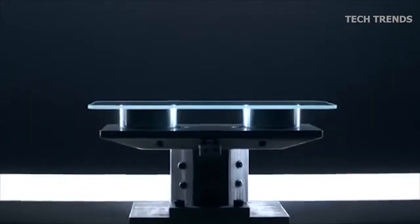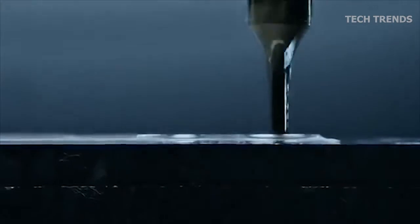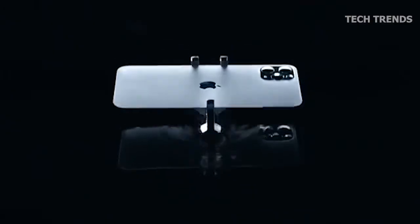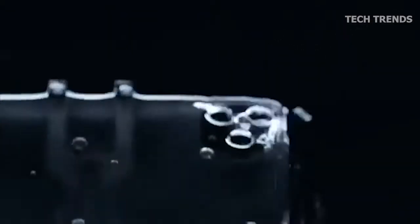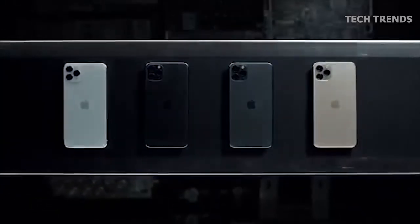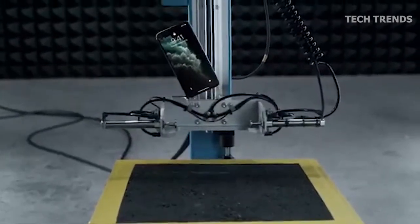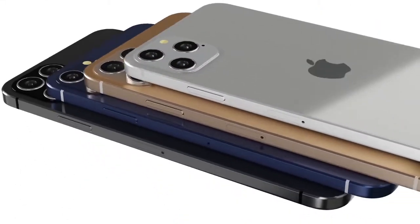As for the glass used in the phone, it's expected Apple will use the latest and most efficient glass from Corning, which is Gorilla Glass Victus. It's said Gorilla Glass Victus will withstand twice the impact in case it's being dropped and is 4 times as scratch resistant compared to other glasses.